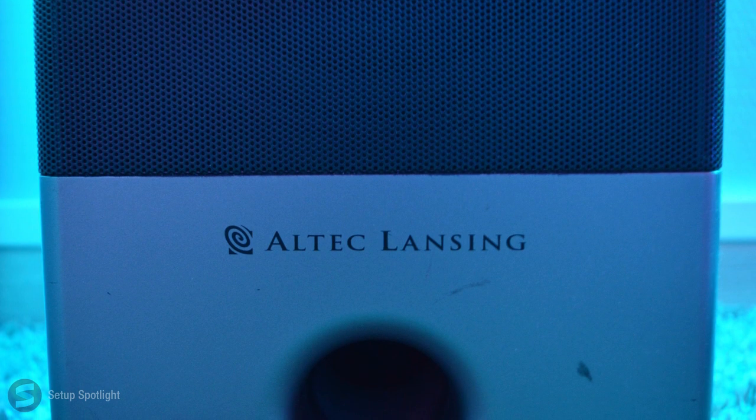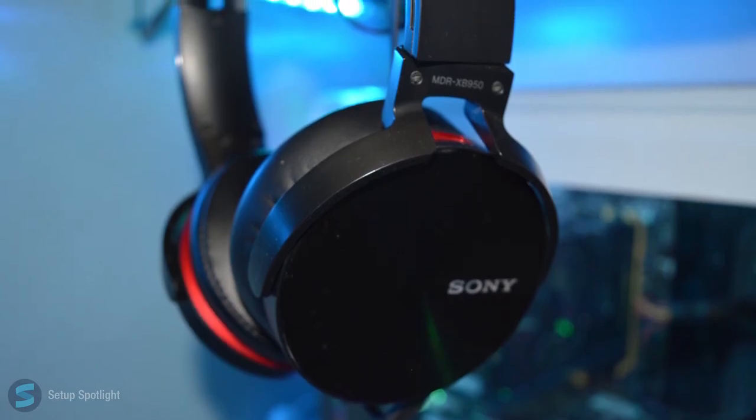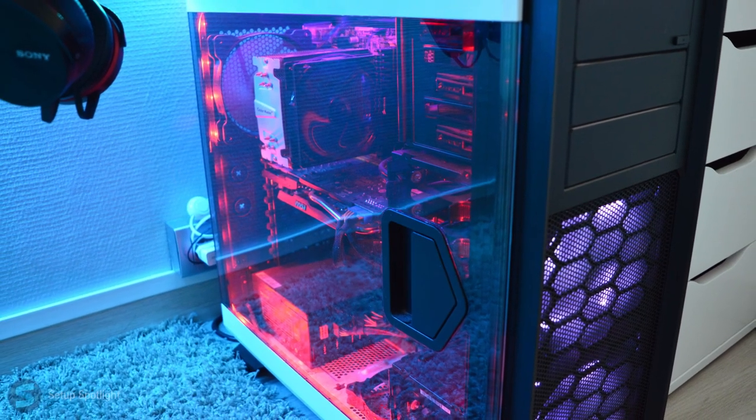For audio, he's using the Altec Lansing VS4121 speakers and the Sony MDR XB950 headphones. He also has a Presonus Audio Box USB audio interface, and his PC is sitting in the Corsair 760T case.